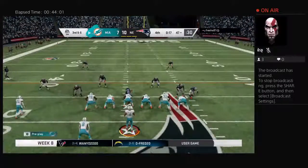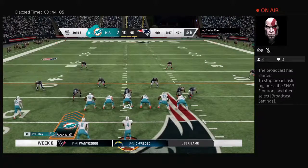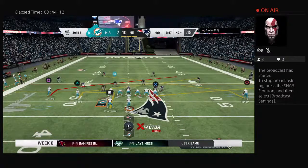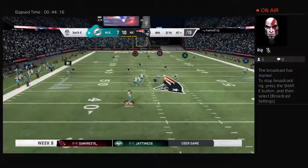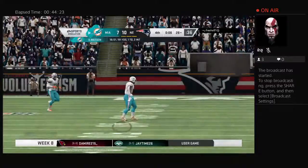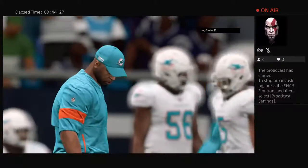The Dolphins on 3rd down. 6 conversions in 9 tries. They've done a great job of picking these up. This will be 3rd and 6. Now Watson. Going to throw right side here. Complete. And he's got another first down as the tackle's going to be made at the Patriots' 28.